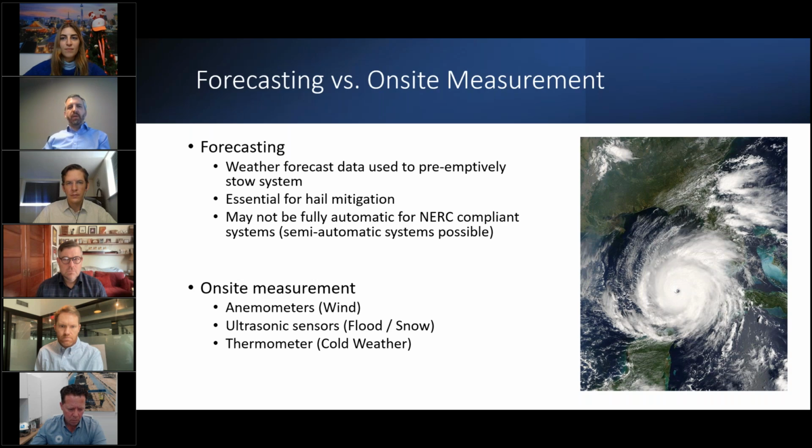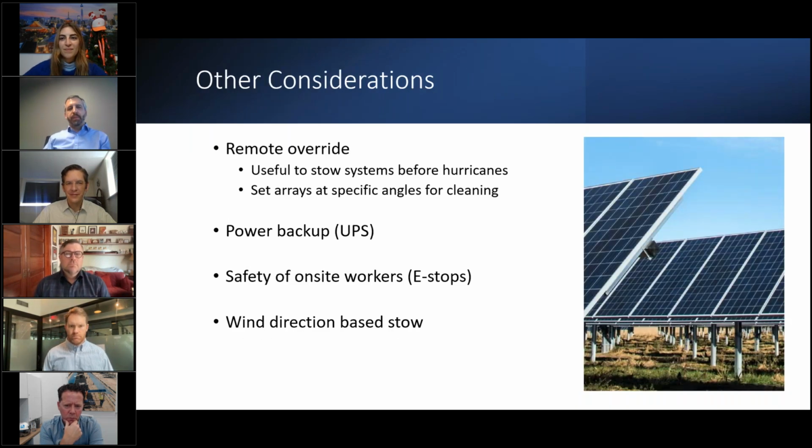Typically we'll see weather forecasting used for a number of different types of weather conditions. In particular for hurricanes, it's very common. The site knows that a hurricane is coming, and the tracker system will preemptively be moved to a stow orientation, that most robust orientation. But there's certainly some debate about for hail, is it better to go to stow based on forecasting or on-site measurement? And I expect we'll get into that here in a couple minutes.